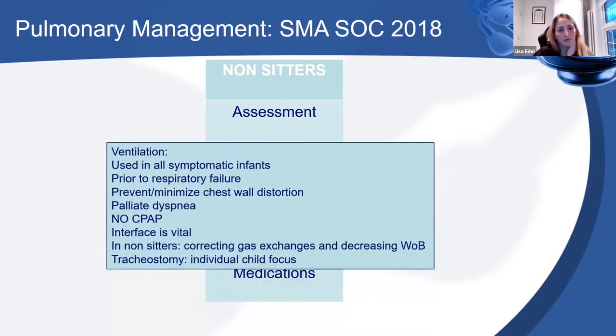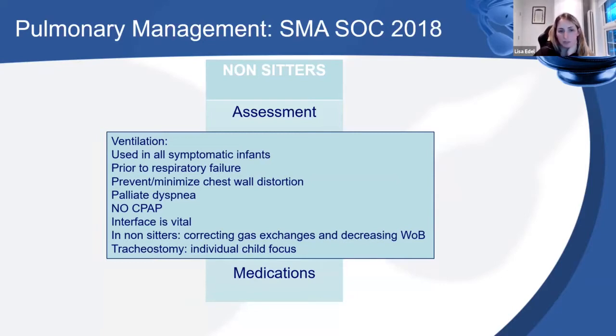So then if we move on to ventilation, they say it should be used in all symptomatic infants prior to respiratory failure, and they say it can prevent or minimize chest wall distortion. That's very dubious. There's been a couple of papers that show it might be able to help, but the papers that have been written about that choose their children very specifically for that purpose. It should be used to palliate dyspnea, so to prevent shortness of breath, not to use CPAP. The interface is vital, so making sure that whatever mask you're using fits really well. And in non-sitters, we're really looking to correct gas exchange and decrease work of breathing.